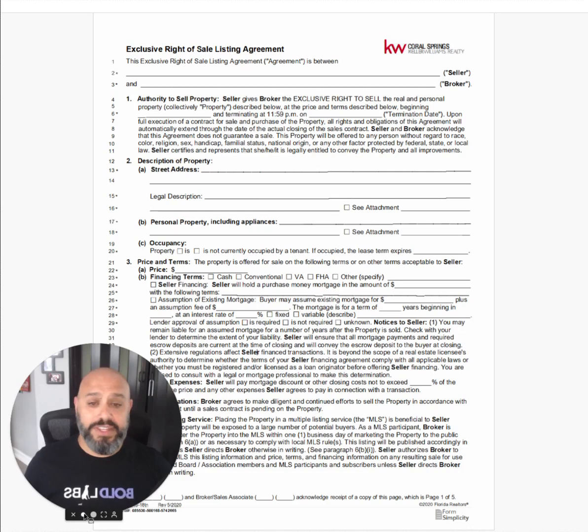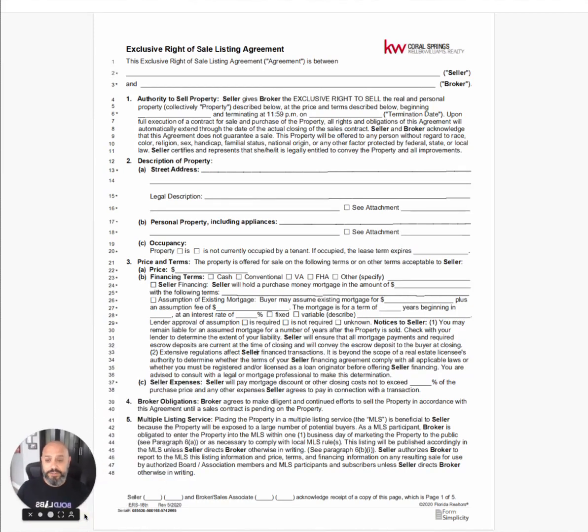Now, the reason I do that is if I say that the house is going to be one price, and then when I meet with the seller and we're speaking about the different pricing strategies that are available to us, they say we want to do it at another price, I don't want to have cross-outs and initials and a bunch of different markups on my contract. I prefer a nice clean contract, so that's why I keep that price line pretty blank.